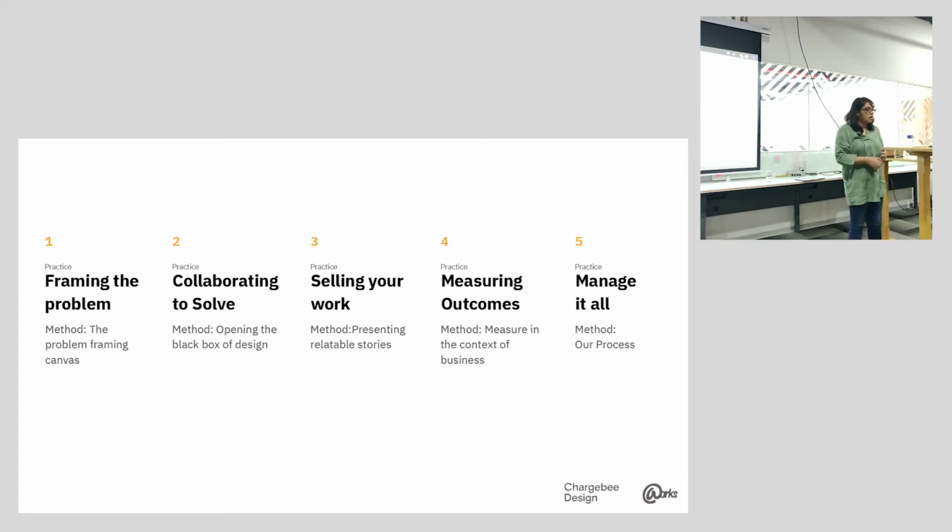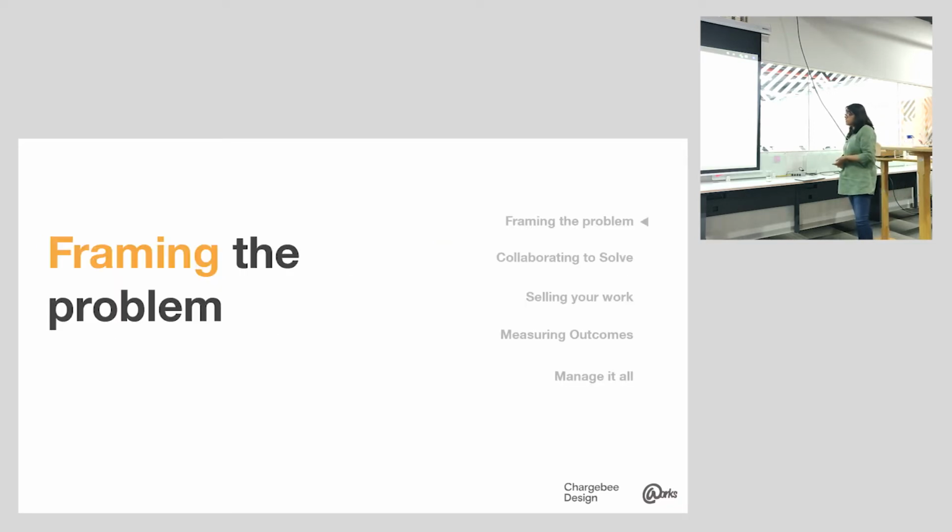So what we'll do now is deep dive into each of these methods and figure out how we can solve problems by keeping business in mind. So let's start with problem framing.